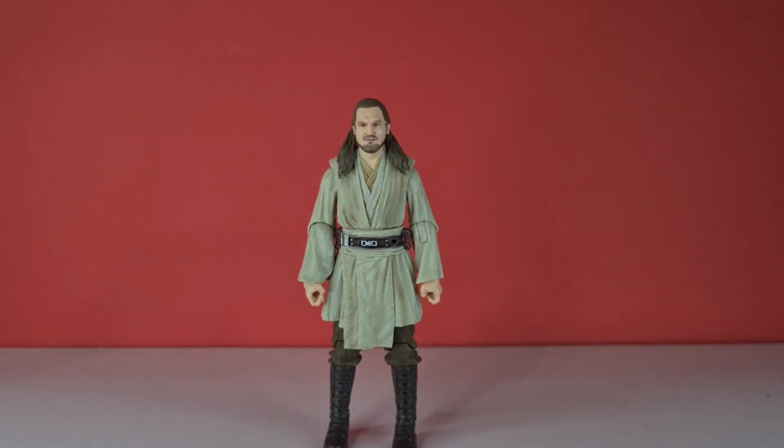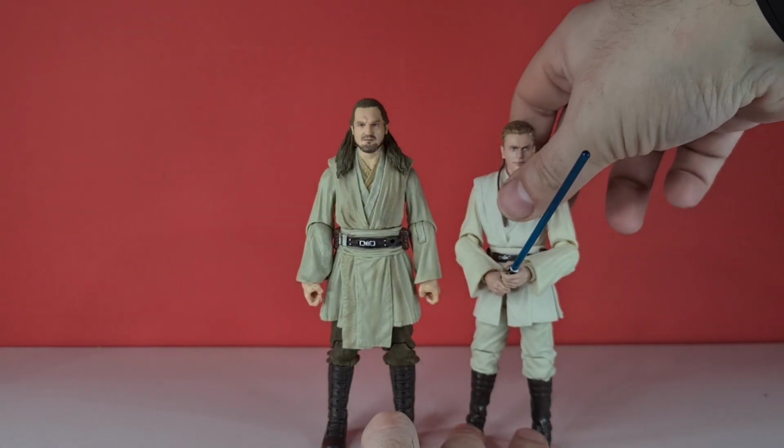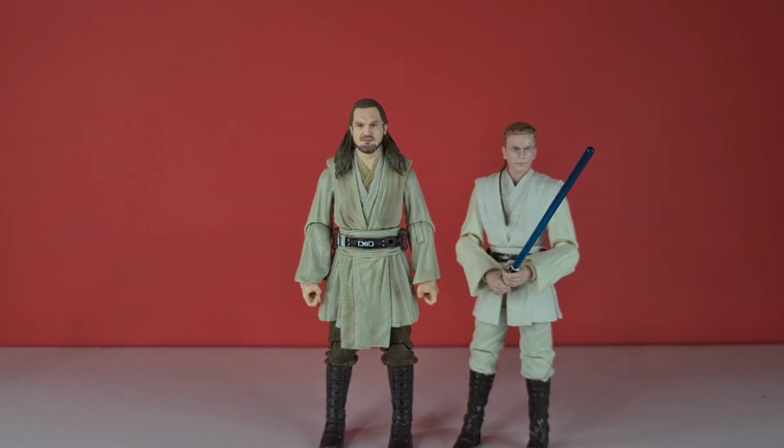I have got Obi-Wan here as well, so you can see a size comparison. He's actually quite a nice tall figure himself, which is really nice. Just with the lack of accessories, that brings him down a little bit, especially for that little bit of a higher price point.